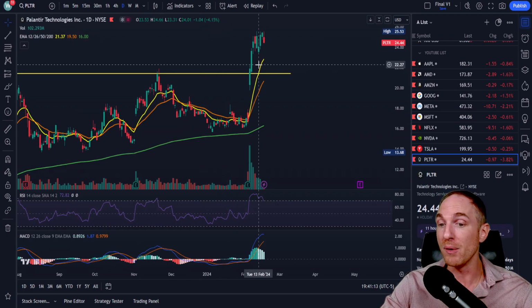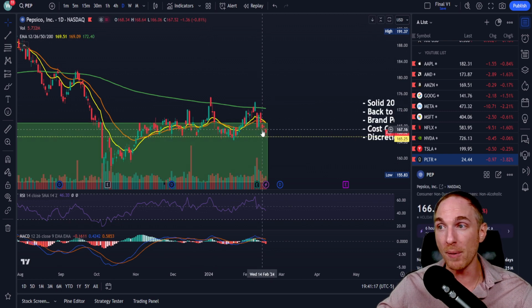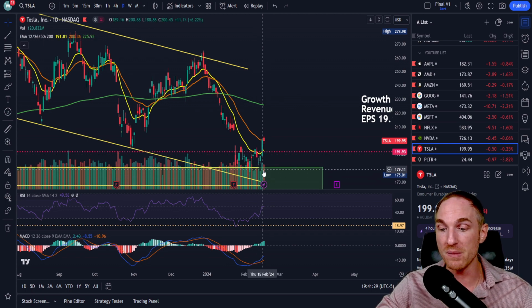The idea was good, but it was a bit too high. Wasn't enough premium. Pepsi as well, a bit too high. Didn't get the drop on Monday and Tuesday as we wanted, to potentially be writing in the 165, 162 area. So that one as well was a no-go. Tesla was the only one that did exactly what we wanted on Monday and Tuesday. We were able to get some premium down there.